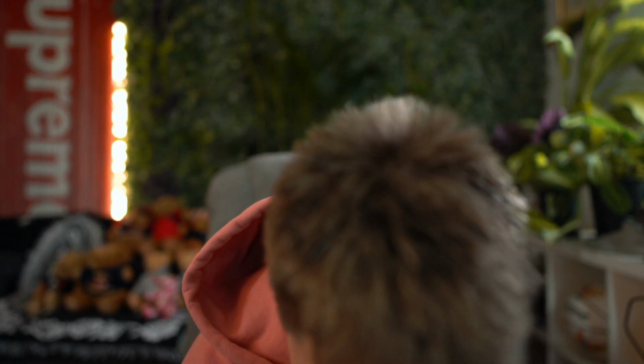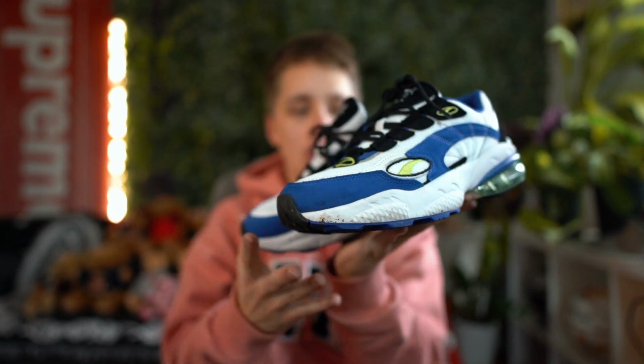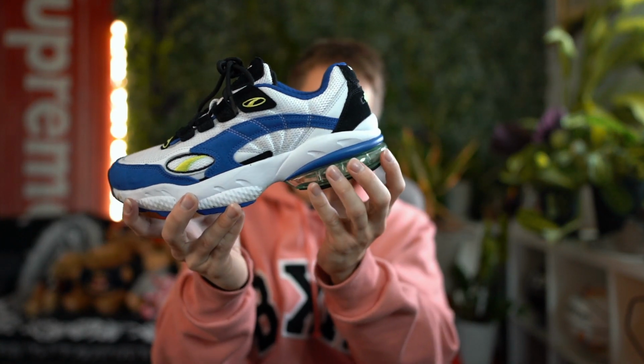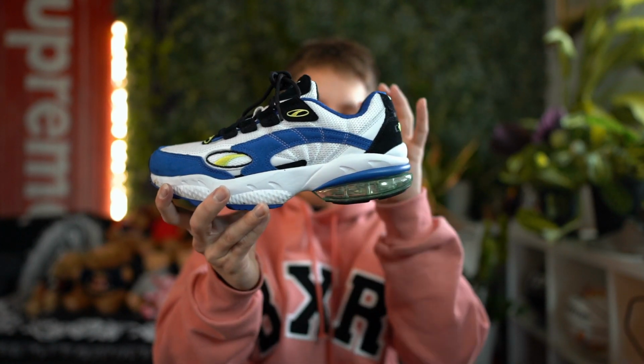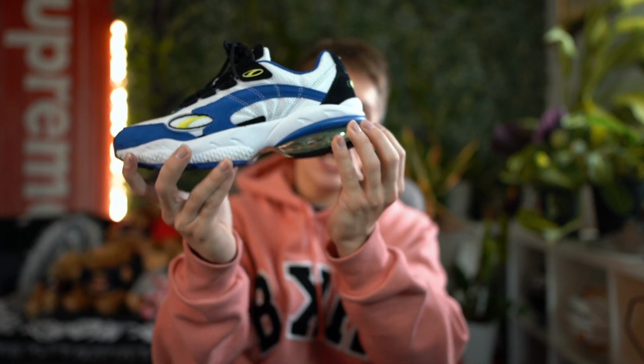Alright, I'm hyping it up, so I gotta show you guys the shoe. The shoe is the Puma Cell Venoms. These things right here are so freaking gorgeous. A couple things I really like about this shoe. I like the color scheme. First of all, you have this white, blue, and green colorway. You have a couple of green hits throughout the shoe, one of them being this air bubble.